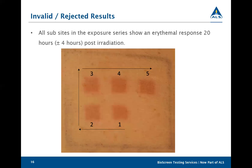So to take this a little further, this example is one where all subsites in an exposure series show an erythema response. So basically what happened here is the sunscreen is applied, the UV doses were given, assuming that the sunscreen is protecting at a certain SPF level, and it did not protect not only at that level, but anywhere near that level. So this is what we would consider an invalidated or rejected result.